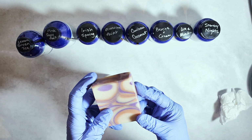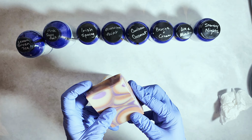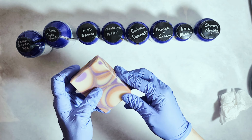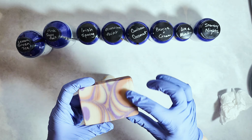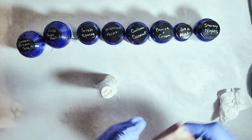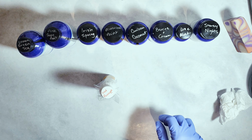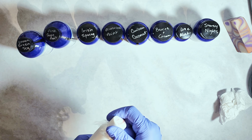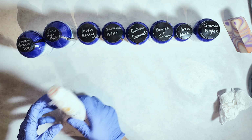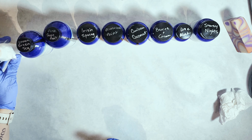I don't know, and I don't remember. I'd have to go back to the video. I don't know if I colored that. I think I did, with some white mica, and it still kind of turned out this yellowish color, but it still smells really good. And I made that months ago, and it's still doing strong. So anyway, Iced Pineapple from Nature's Garden Candles.